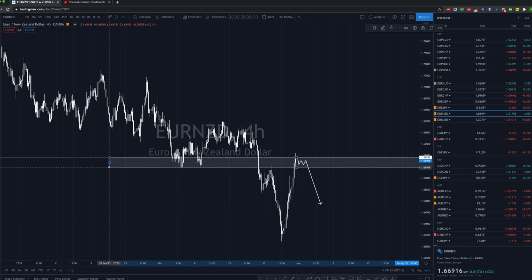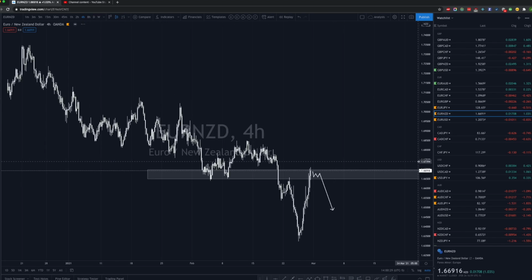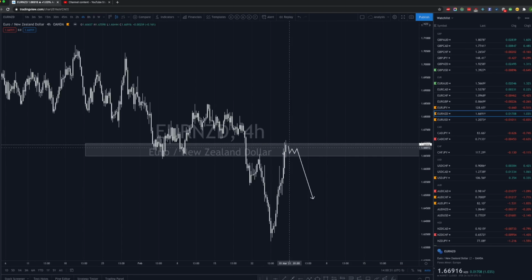I probably wouldn't be taking any trading opportunities today, but I'll keep an eye on it because I think it's in an interesting area.